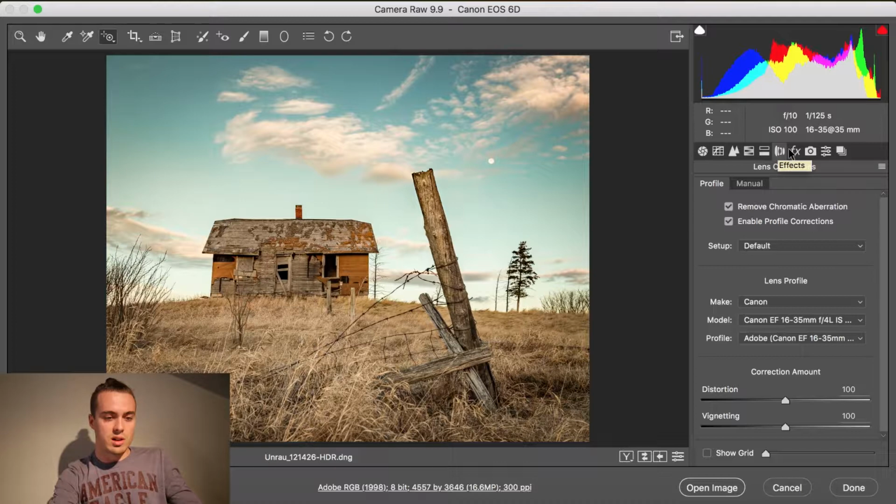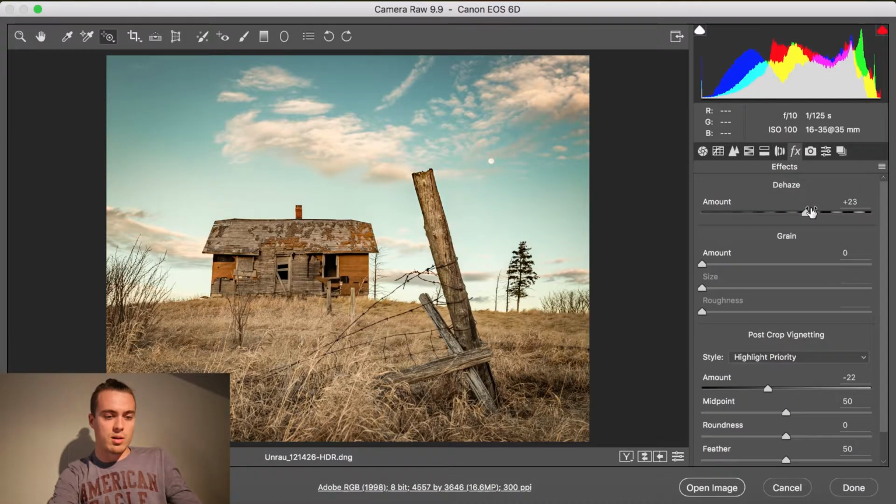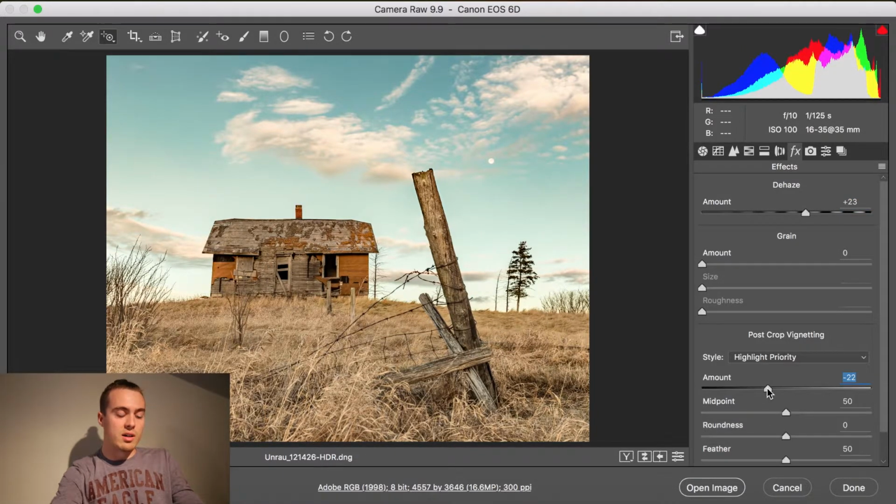And yeah, where were we? And then obviously you do your lens correction, and then the dehaze or the effects. I did that a little bit just to bring some contrast into the clouds again and darken the sky just a tad. And then vignetting I did quite a bit, and that's again to bring focus back to the middle here. It's really hard not to get carried away with the vignette tool, but I find a little bit of it really helps and goes a long way.